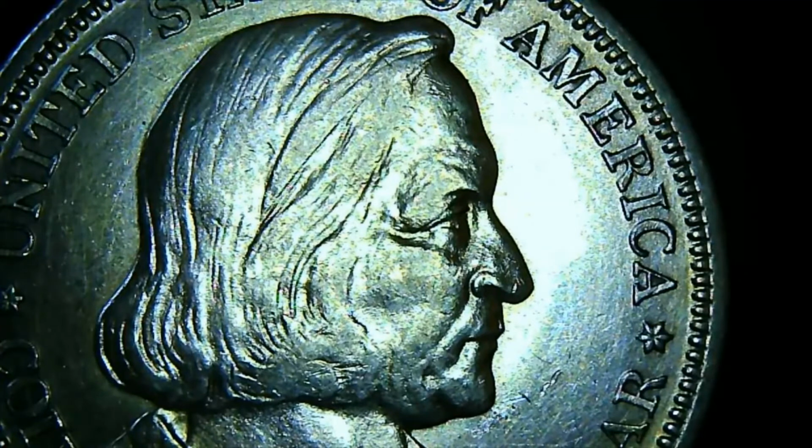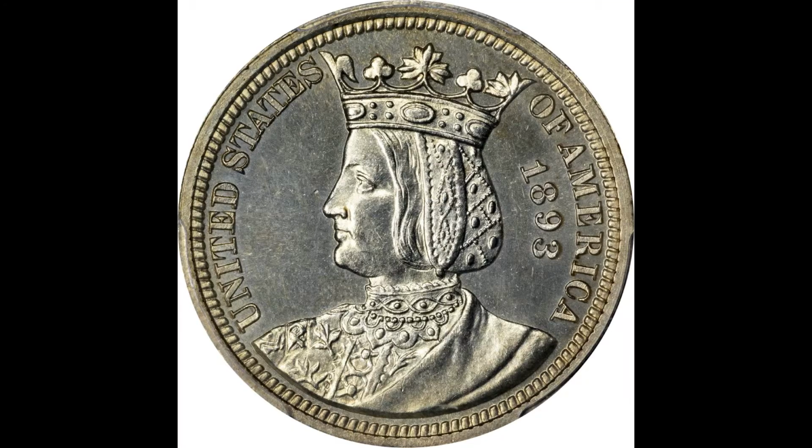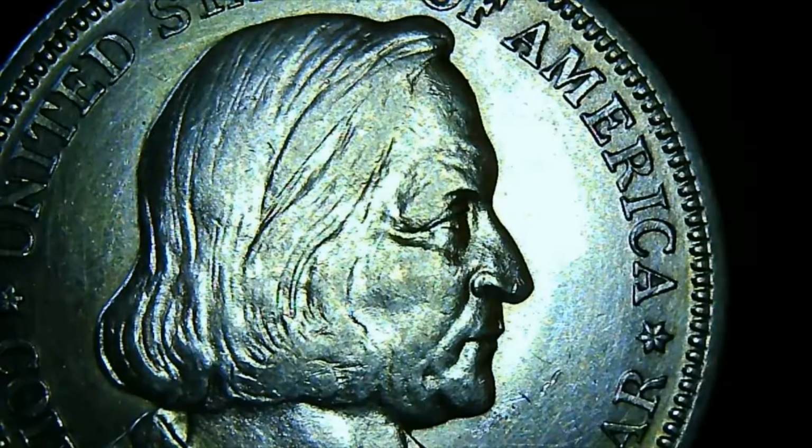It took that long. So ultimately, 2 coins were eventually commissioned for the Expo. This one, and in 1893, the Isabella quarter. Only 24,000 of those were struck, making it much more rare than the halves. But this half still retains the honor of being the first commemorative coin ever minted by a United States Mint, which is really cool.